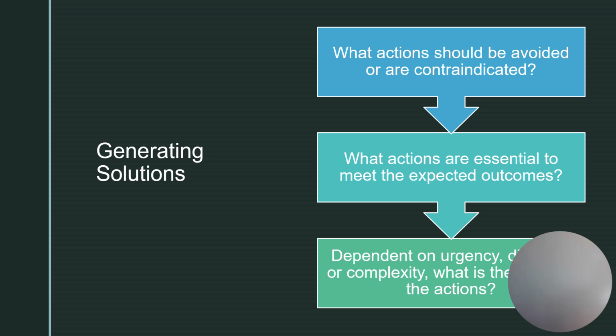So is there anything that we should avoid? Well, this client should avoid contact with anyone who's not had the chicken pox or who has not been vaccinated for the chicken pox.